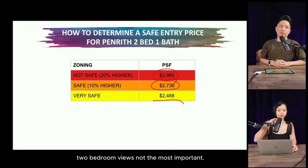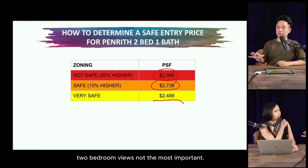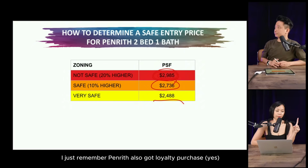But 2 bedroom, views not the most important. I want to emphasize again, 2-bedroom views not the most important. If you are looking for the 3 and 4, yes, you want to pay the higher price, I think it's okay. It's all right. But this is the gauge that you can use. I just remember Penrith also got loyalty purchase. Yes, correct.